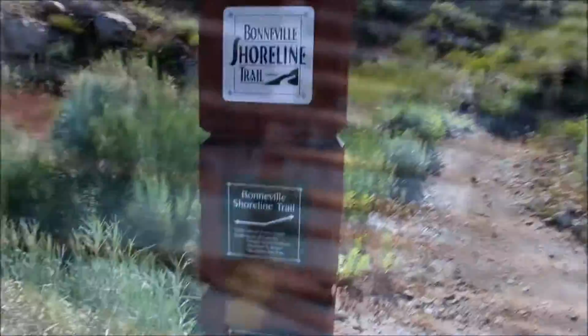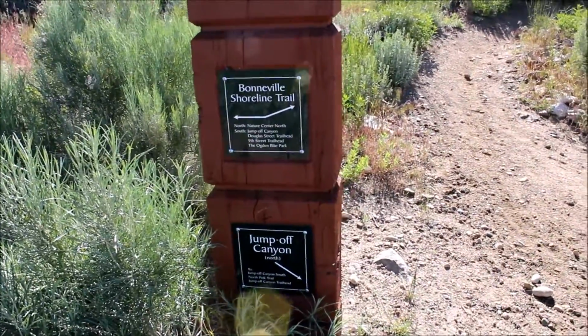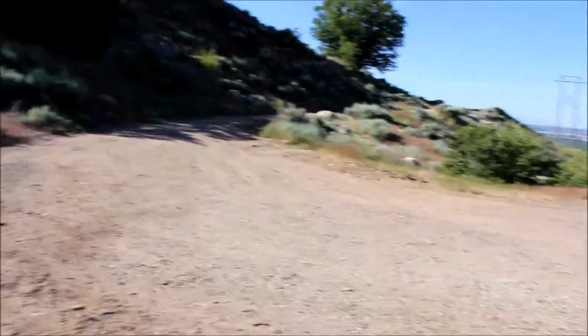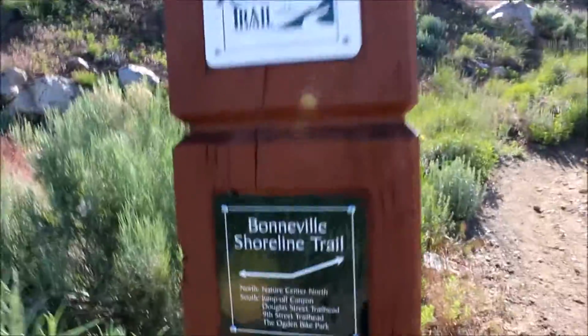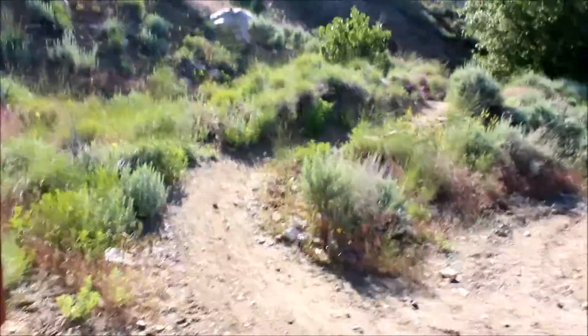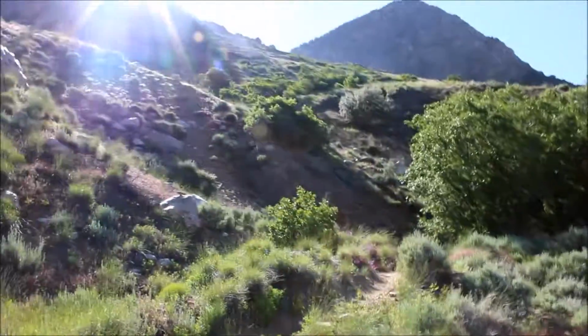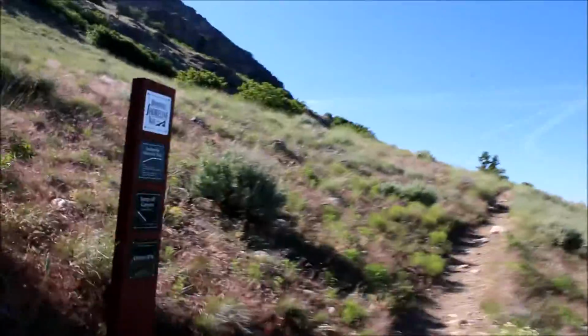So here we go. This points us back towards the North Jumpoff Canyon Trail, back that way, and the Bonneville Shoreline Trail, Jumpoff Canyon, etc. And here's our trail right here, kind of zigzags up that way. Here's our view. Pretty amazing. Still not up very high. Here's our next sign.